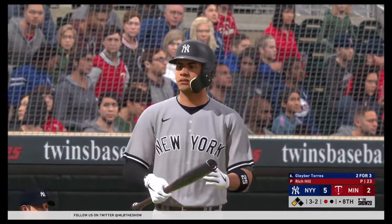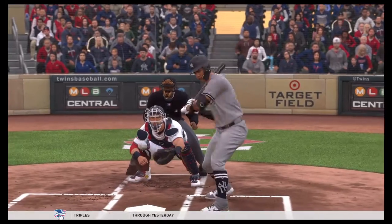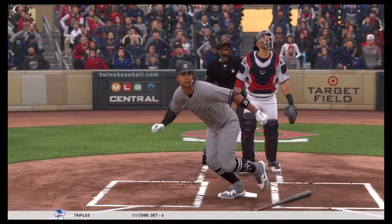Torres will stand in again as we flash you back to the middle innings here. This was a big blow, a 2-run home run that really got his guys going.